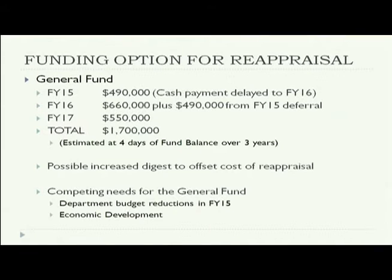That is an estimated 4 days of fund balance over a 3-year period. There is potential and possible increase in the digest to offset the cost of the reappraisal, but that's no guarantee. We've seen examples, and they've talked about examples from other communities, but that is the cost associated with the reappraisal process.